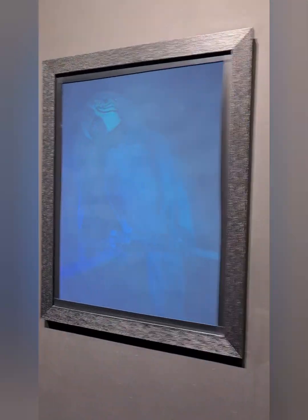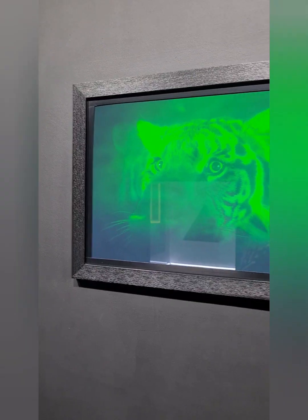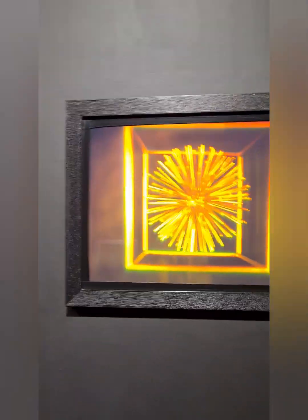Okay, if you look right here, you see there's a tiger. It's because of the lighting, it looks 3D. But you won't see it because you're in the video. I don't get this one. Look, if you look from here, it just looks like this. But if you look from here, it's a box. Lighting.